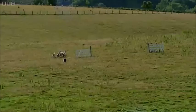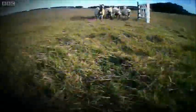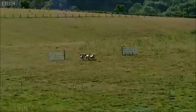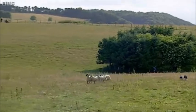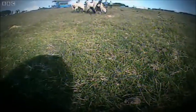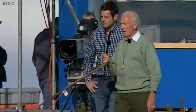Because they've got to go on the back side. Yeah, very slow taking these flanks. Come by! They're through. And so now we can more or less leave it to her to bring the sheep towards the shedding ring. What I want to try and do is let these sheep string out a little bit and take any two away from the other three.